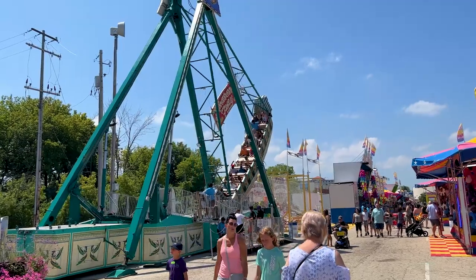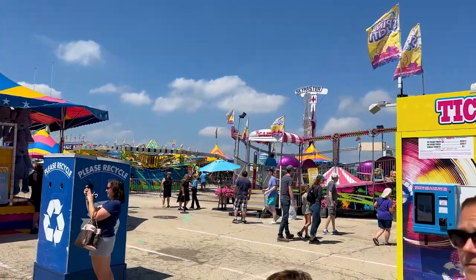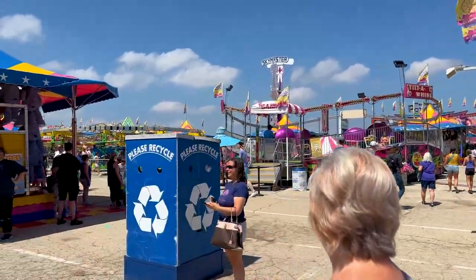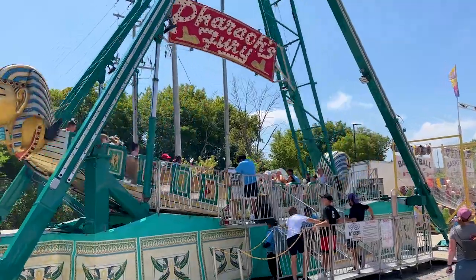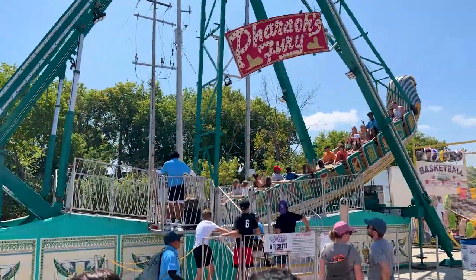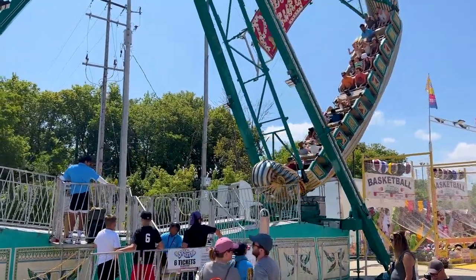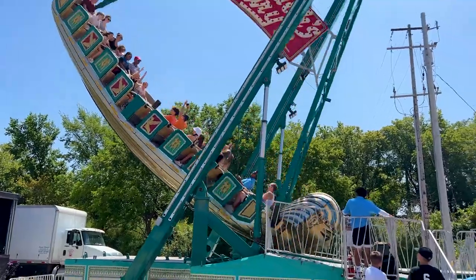And then we have a few more rides off to the left and the right. A lot of this we've already seen from the other side. This is actually where you get onto the Tilt-A-Whirl. And you have the Pharaoh's Fury, which is your swinging ship ride. I always say right on those end seats. That's where you get the most height and the most airtime.